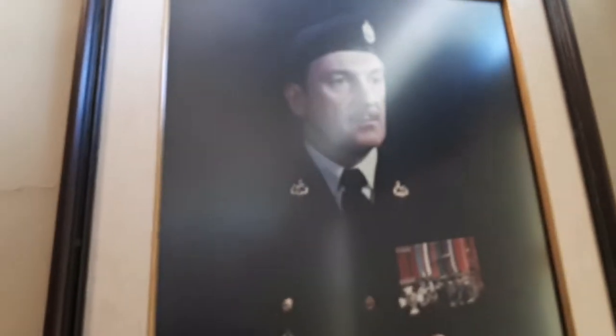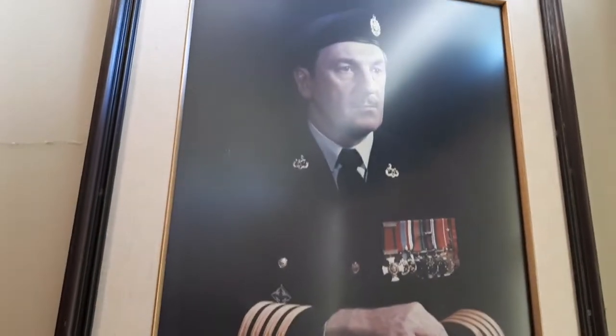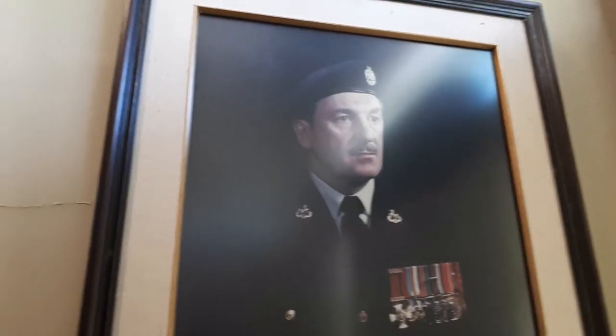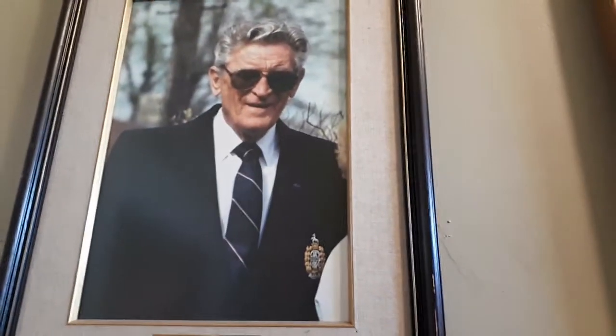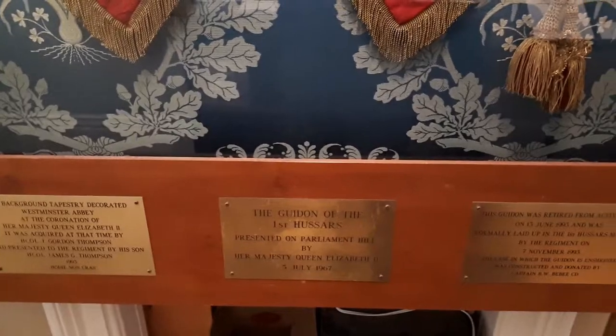We also have a picture of Colonel Conron. He was a post-World War II colonel, as well as a high-ranking officer in the Second World War in the regiment, and a teacher at Western after the war. He helped found the museum, along with Sam Pauley here, who was also a soldier in the Second World War. We have the Guidon. This is a regimental flag presented to us by Queen Elizabeth II shortly after Canada Day in 1967.